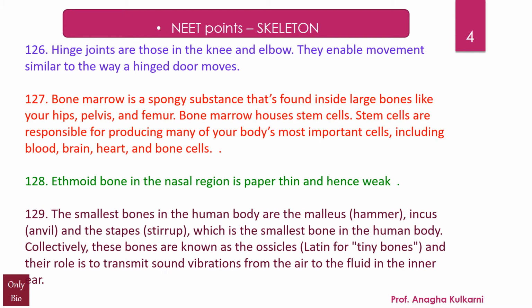Next, the smallest bones in the human body are the malleus, which is hammer shaped, incus, which is anvil shaped, and stapes, which is stirrup shaped. Stapes is the smallest bone of the human body. Collectively, these bones are known as the ossicles because in Latin, the word ossicle stands for tiny bones, and their role is to transmit the sound vibrations from the air to the fluid in the inner ear.